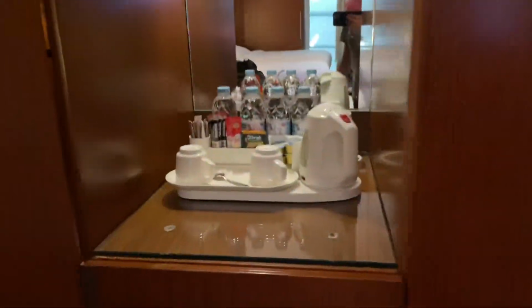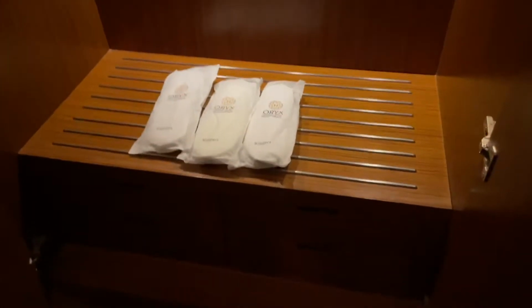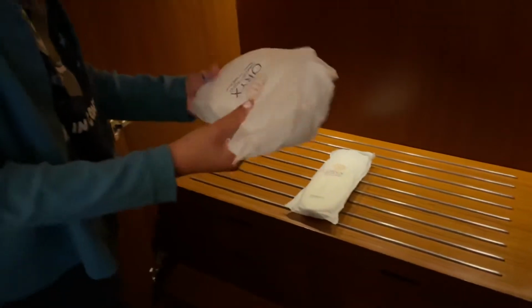Ooh, water. Yep. What's in here? I love this wood floor. Oh, cabinet? He opened the cabinet? Here. Look. Oh, there's slippers. Can I have a pair, please? And a nice safe. Can I have a pair of slippers, please? Yeah, give a slipper to Kay. These are huge. Huge slippers.